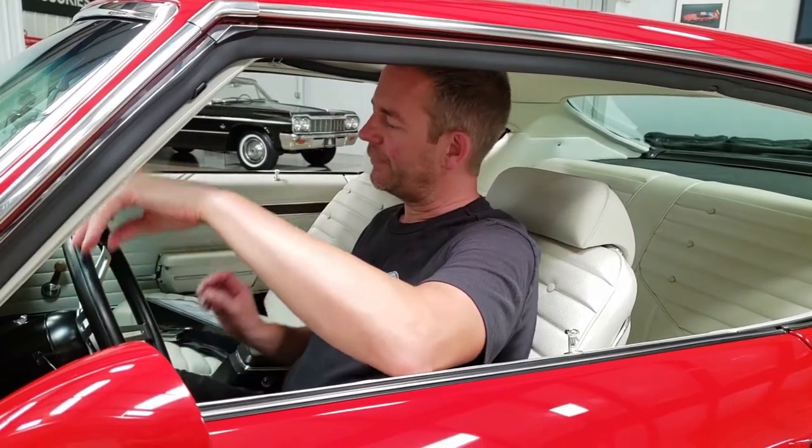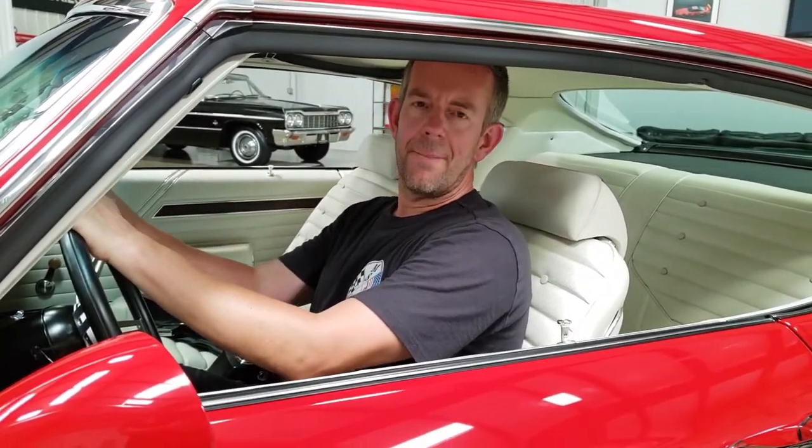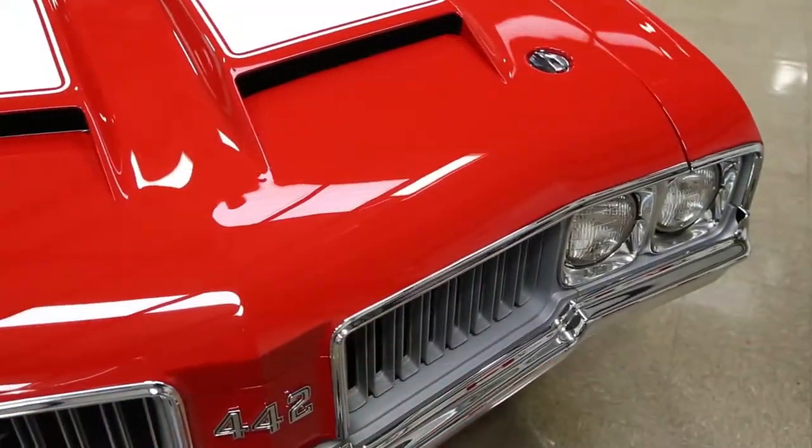Today I have the pleasure of sitting behind the wheel of one of the best 1970 Oldsmobile 442s known to exist.